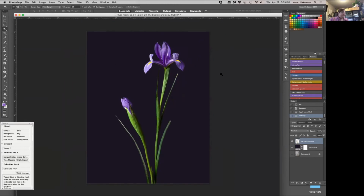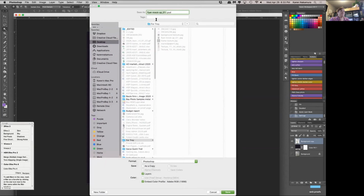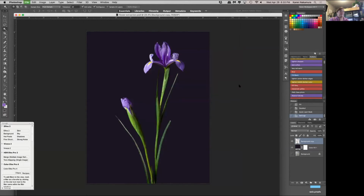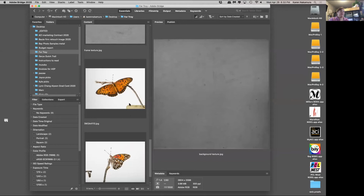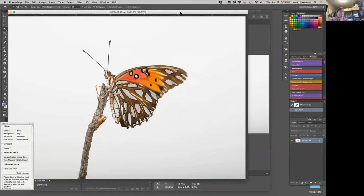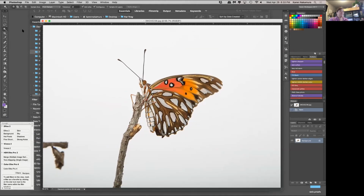Okay, so I think that's pretty much the flower. And normally I just kind of save that. All right, so that's our flower layer extraction. And let's play around with the butterfly. Okay, so the butterfly is the same thing.